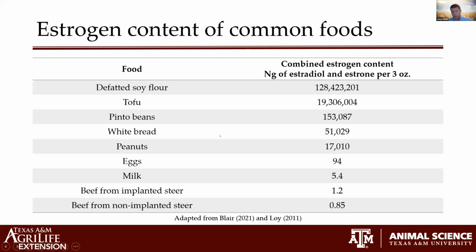I don't bring this up and point this out to be at the disadvantage of any of these others. That's not the point of this table. The point of this table, though, is to show you relatively where beef ranks within those, and to show that the relative hormone content provided by a 3 ounce serving of beef, when compared to a number of other different animal and plant origin foods, is very, very small.